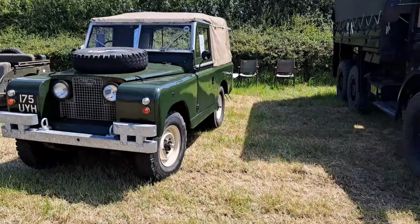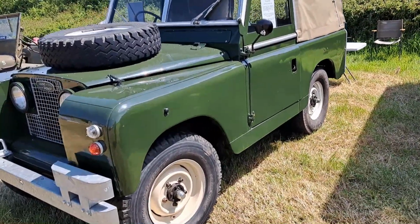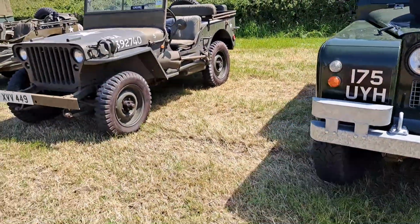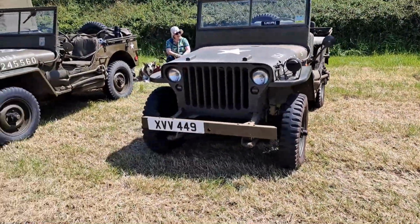And we've got a nice Land Rover Series 2A 1966. Why it's got that plate on it, I don't really understand. It should have a D registration by now. I'm not sure you could get away with not having a suffix plate by this stage. A couple of the Willys Jeeps here.